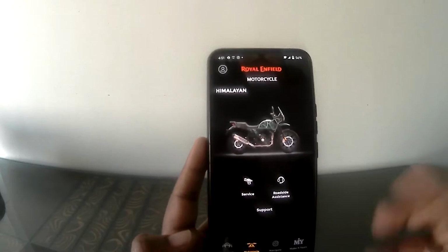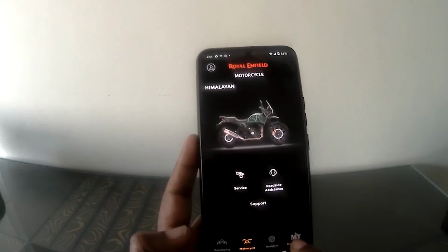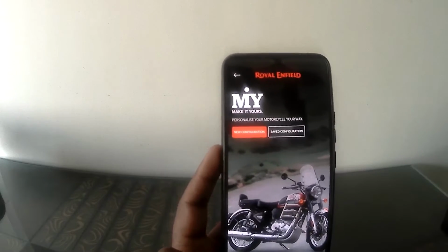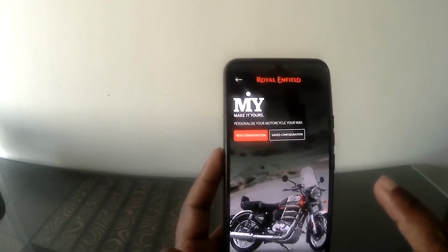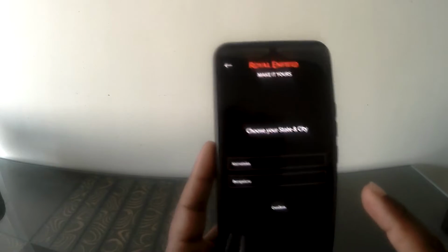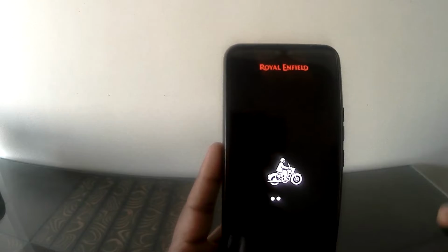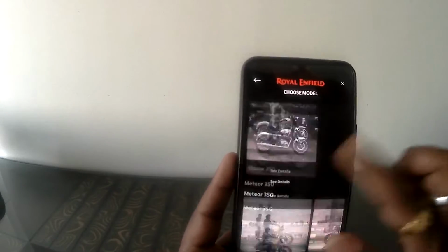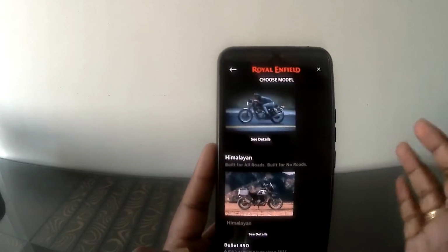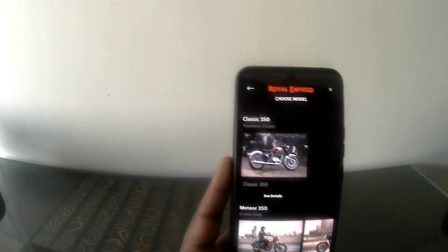So next is the motorcycle, which I already showed you. And the interesting part, what I liked about this app, is the Make It Yours program which you get. So this is how the Make It Yours application works. Once you select that new configuration, it will ask you the state and city. Once you confirm that, it will show the products they have over here, like Bullet 350, Himalayan, GT and Interceptor, Meteor, and the new Classic.